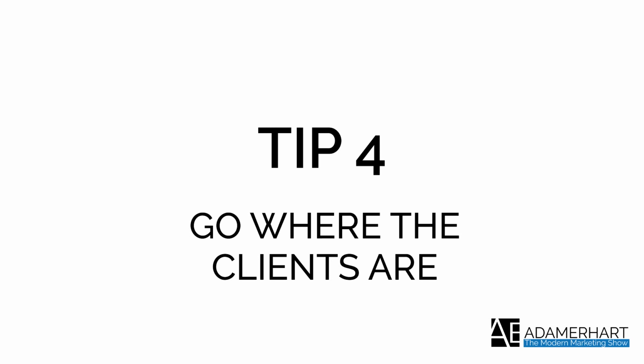All right, we're on to tip number 4, which is to go where your clients are. This one's a biggie, because this is usually where people get confused and start spreading themselves way too thin across way too many different social media platforms. The key here is to really keep things simple and identify the 1, maybe 2, at most 3 different social media platforms that your network is active and present on, and then spend your time and energy there.